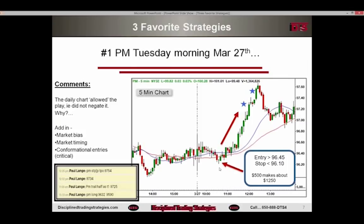But this ended up making about 2.5 risk units. In other words, whatever the stop was, it moved 2.5 times further than that. So if you risked $500, you made $1,250. Everybody risked a different amount. If you risked $100, you made $250. If you risked $1,000, you made $2,500. And I really did a good job on this one capturing the targets.